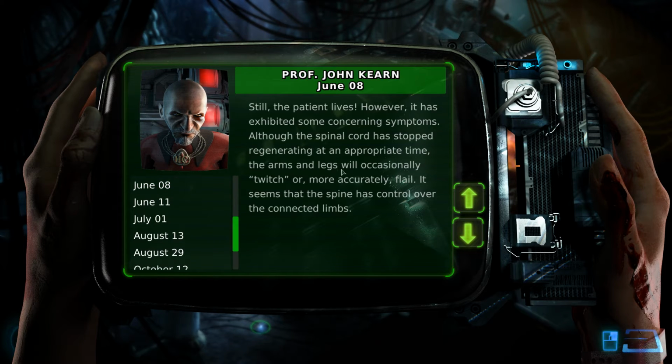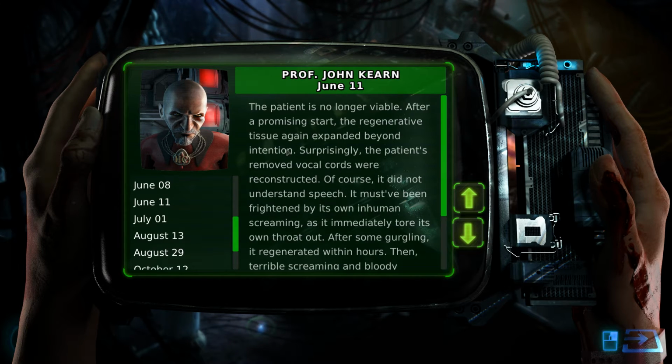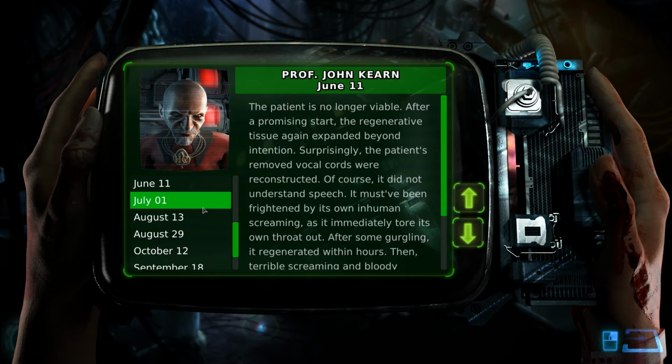June 8. Still the patient lives, however it has exhibited some concerning symptoms. Although the spinal cord has stopped regenerating at an appropriate time, the arms and legs will occasionally twitch, or more accurately, flail. It seems that the spine has control over the connected limbs. The patient is no longer viable.